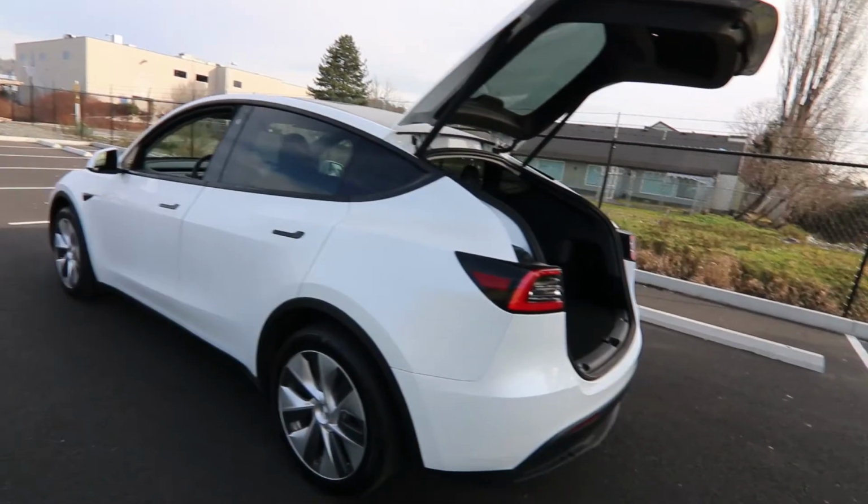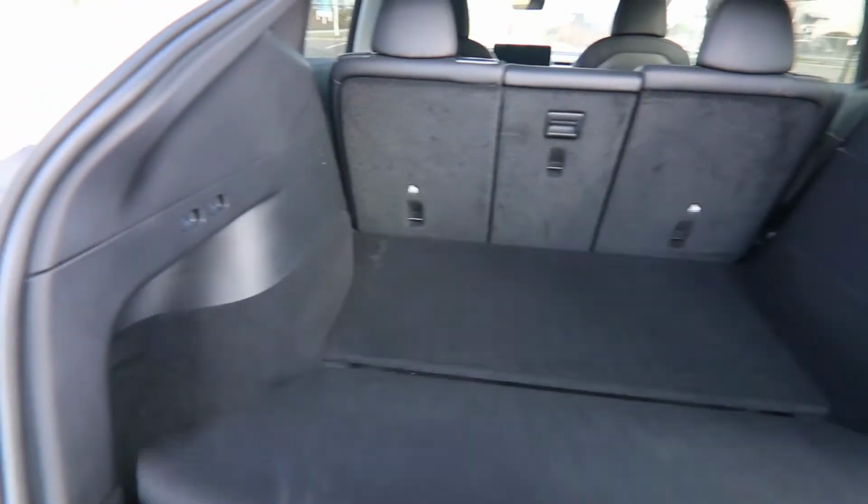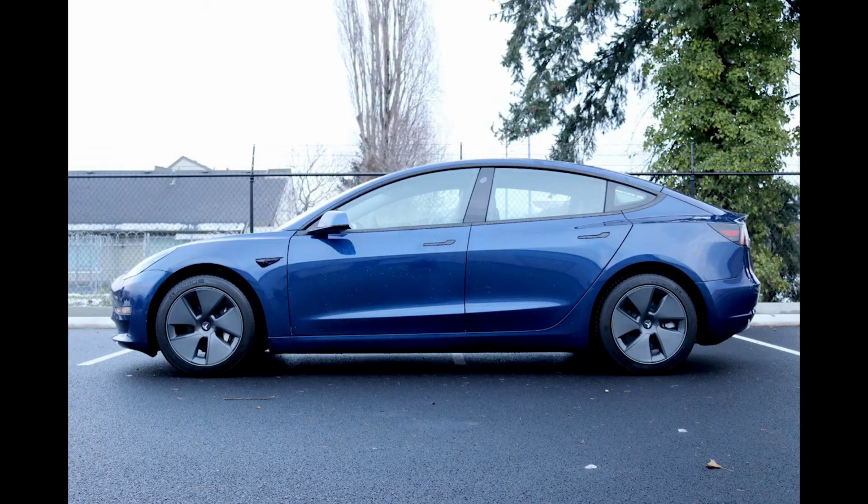The Model Y is based on the same platform as the Model 3, basically the same battery, same drive units, a lot of the same parts. But this has an SUV body versus a Model 3, which is a sedan. It's about 20% larger than the Model 3.